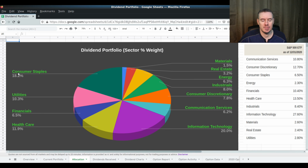Right now, my consumer staples is sitting at 18.2, utilities at 10.3, financials at 6.5, healthcare at 11.9, materials 1.5 is kind of low because of APD. And real estate, that's just my Realty Income, 3.2%, energy at 6.3, which is a little bit higher than what we'd expect, but I took advantage of Chevron and ExxonMobil being down, and look at right now, I'm up 8% on ExxonMobil, so I think that was a good play.